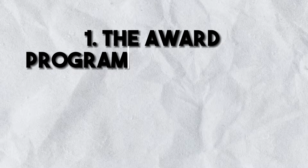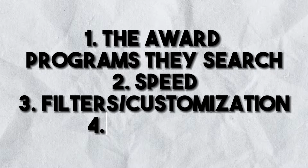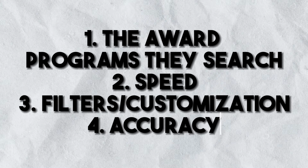I spent several hours testing these tools. I wanted to review them with you within these 4 categories. 1 was the number and quality of the award programs they search. 2 is the speed. 3 is the ability to customize and filter your results. And 4, accuracy. Here's what I found.